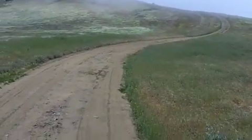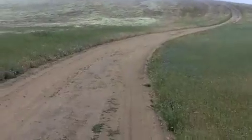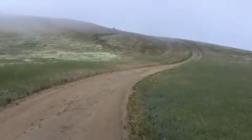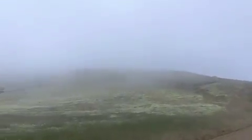Well, we went past the gate. The gate is closed during the weekdays. The summit is actually closed except from April to October on the weekends and major holidays. 9 to 6. So the end is in sight, kind of. It's somewhere up in that mist.